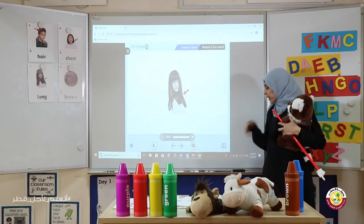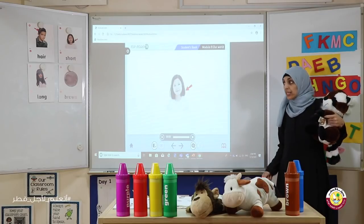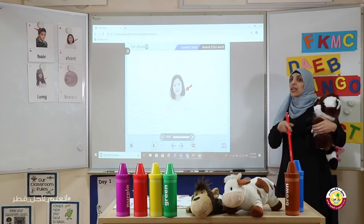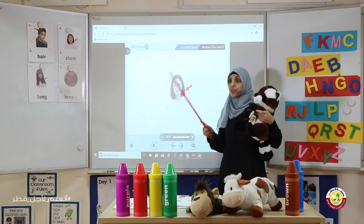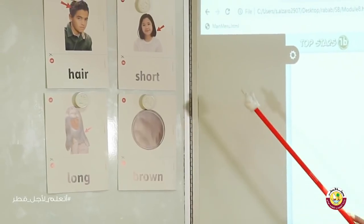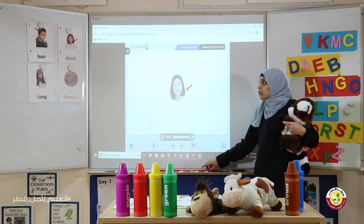Let's move to the next one. Wow. What can you see here, Fluffy? And you too. What can you see here? She has got short hair. Good job. Let's repeat after me, you and Fluffy. Short. Short. Good job. Now let's move to the last one.